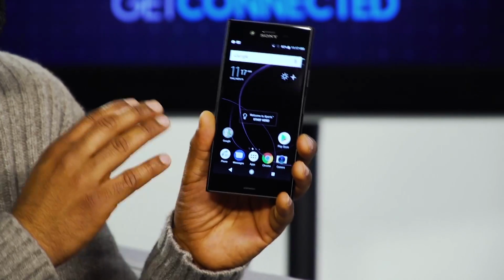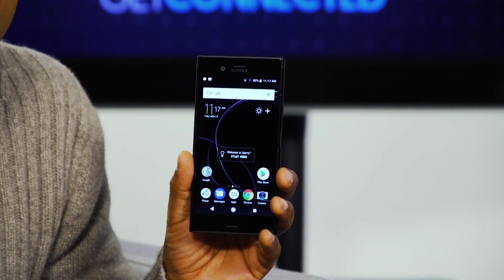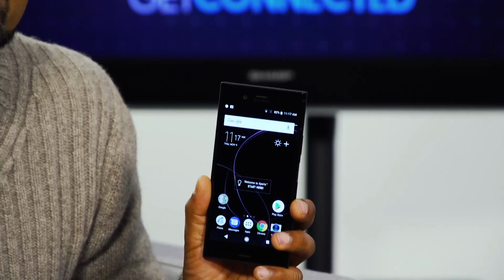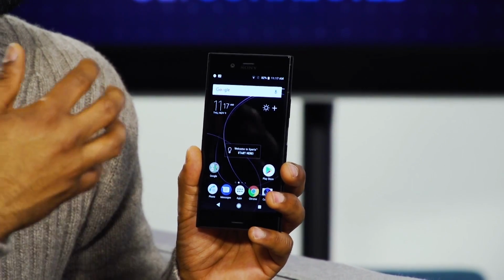But it really resonates, I think, AJ, with the Sony PlayStation fans out there. Absolutely. If you've got a PS4 and you're an avid gamer, then having this phone is going to be a great addition because they integrate quite well together. It is. So if you're in the market for a smartphone and you love playing games on your PlayStation, this is something that's going to enhance that experience. It's going to take it to the next level.